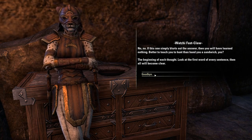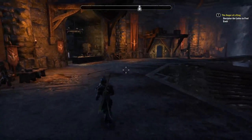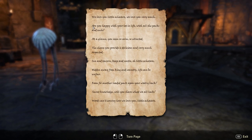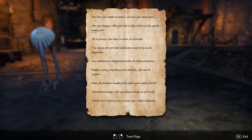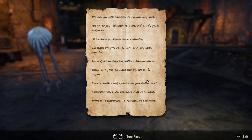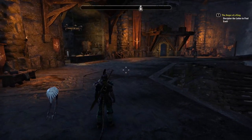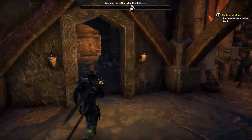The beginning of each thought. Look at the first word of every sentence. Look at the first word of every sentence. We are at the inn. Hidden room. Secret words. Orcs don't smell. Okay, so now we're going to the inn.